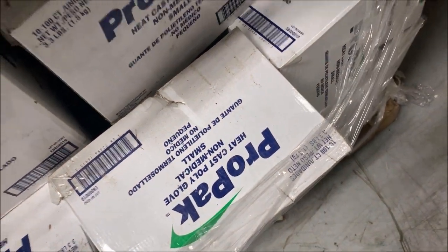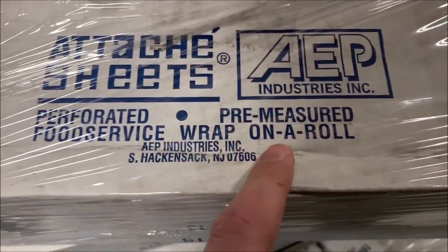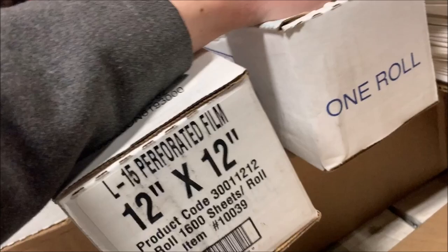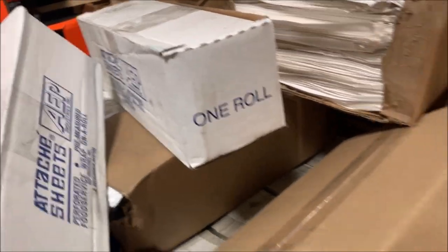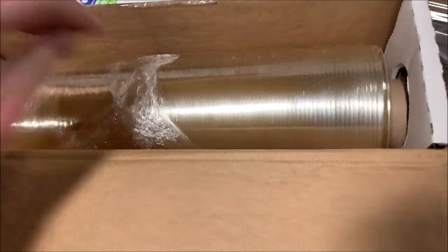Some sort of floor matting. It's weird. I thought it would be rubber. It's like a hard plastic. What do we have here? Gloves, I guess. More bags. Perforated food service wrapper roll. I have no idea. Cellophane, maybe. Product code, one roll, sheets per row. Nice if one of these was open so I can look at it. Alright, let me grab a knife. So it is, yeah, cellophane.